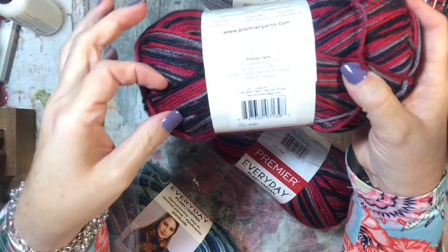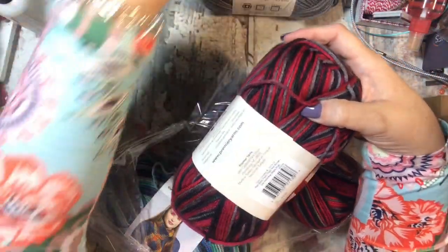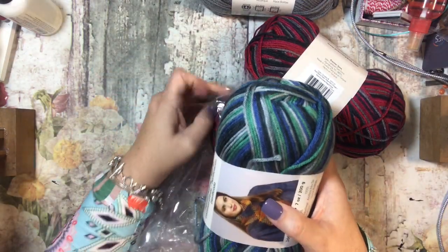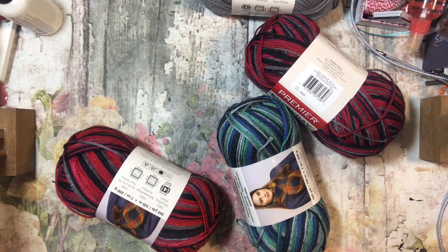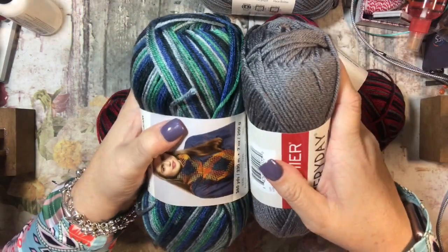So I got 2 of these, and this has a couple shades of red, a gray, a black, and I think that it will match this just perfectly. And then I got this one that has gray and black and green and blue. Also very pretty. Now, you guys might be thinking, why are you so excited about this? And it matches beautifully.